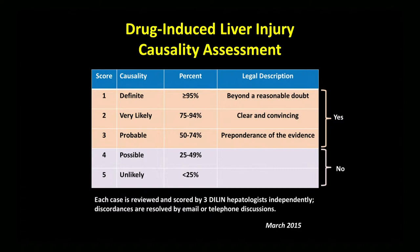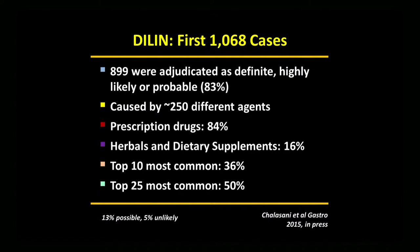We've had about 1,000 cases enrolled, and this is the first 1,000. 899 were adjudicated as in this area, yes. But they were caused by 250 different agents. So we're not dealing with an uncommon disease. We're dealing with 200 rare diseases. Prescription drugs were 84%, herbals and dietary supplements.